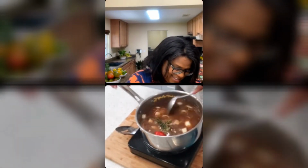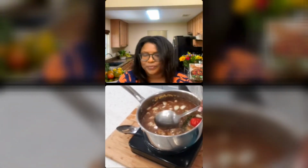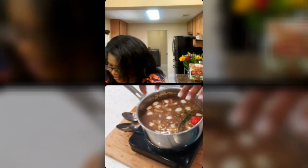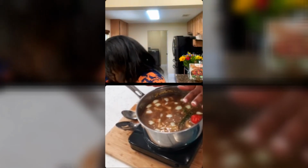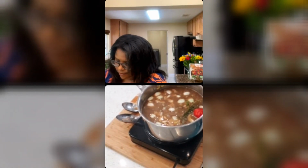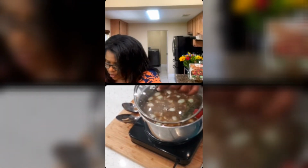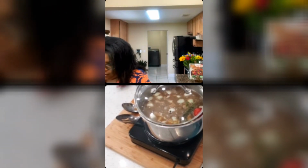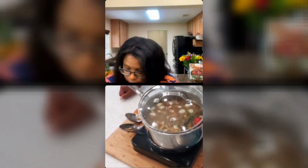And this is what it looks like. You'll notice that I did not add any salt into this because the seasoning already has everything we need. So now I'm going to cover it so it can cook. I'm just going to cover it lightly. Just give it enough time, and that's it. Within 30, 35 minutes, it should be done.